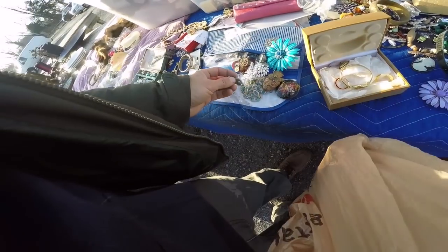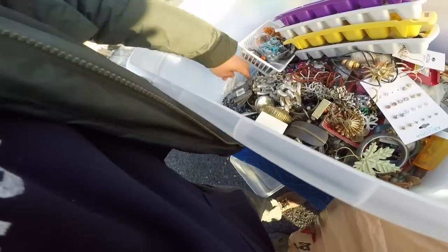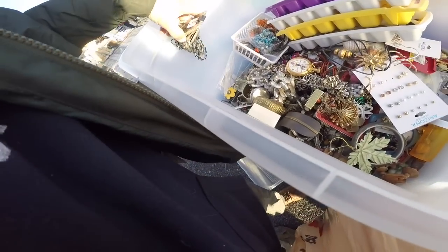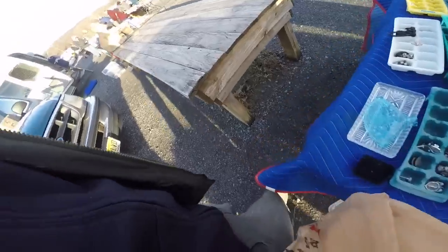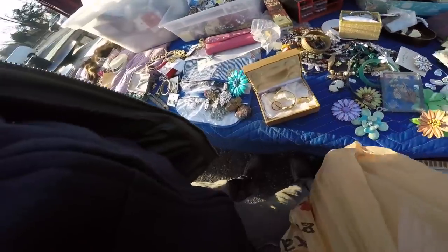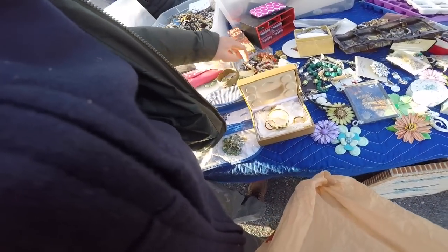Hey. That's a cute cat. I'm just going to come around and look to see what is in the boxes. Mickey Mouse pocket watch. It's looking like mostly necklaces. I think we're just going to stick with the little pile I made. See what she wants. Picked up. If you had more brooches, I'd be interested. Well, they're in there. Yep.